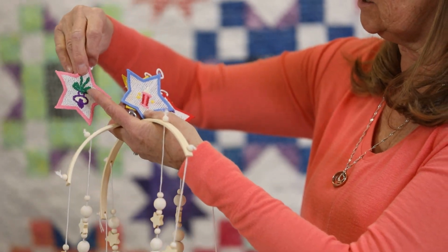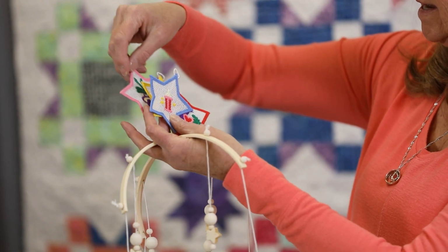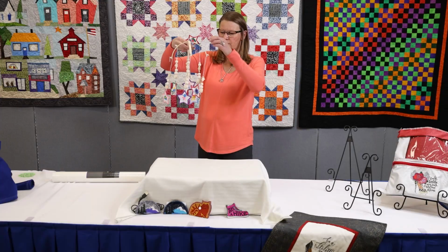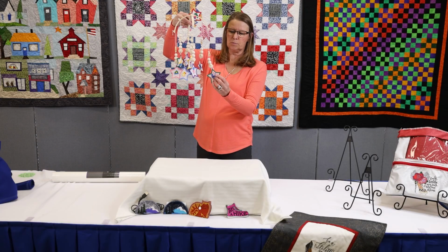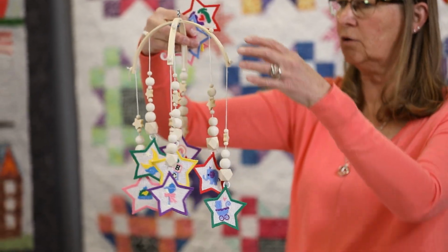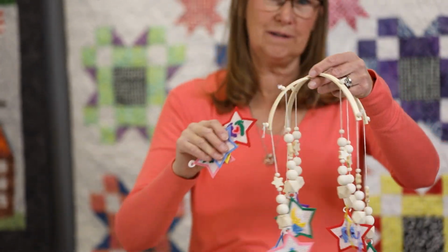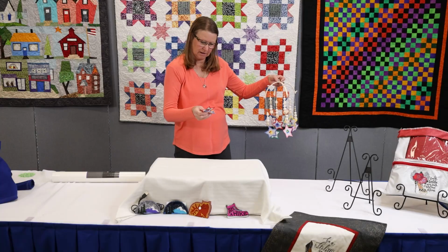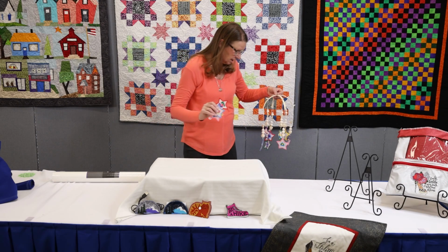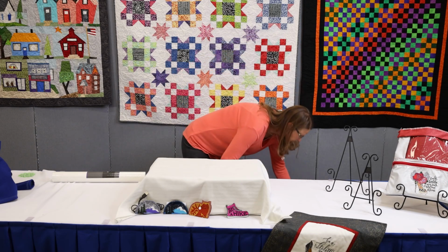She used matching bobbin thread so that you could look at it either way. But look how cute this is, how she just added those to the bottom of the purchased mobile to personalize it, made it really cute, just kind of fun. I'm sure Preston enjoys seeing things that his mom makes for him. So this is Tiny Baby, it's OESD, and it was available a couple months ago.